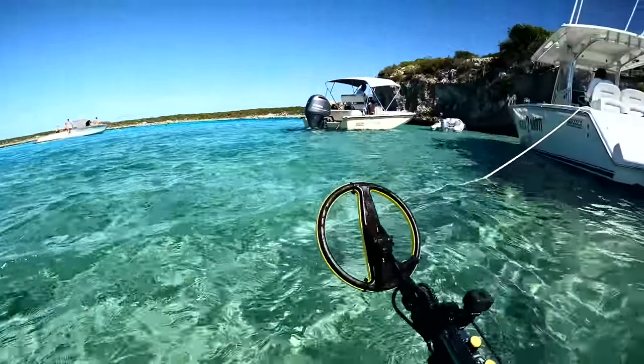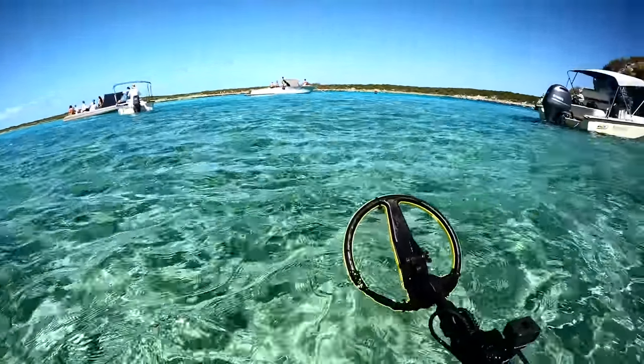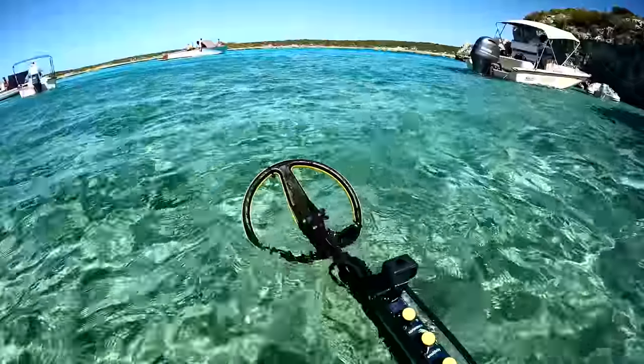I'm out here at the grotto. There are so many people here. I know we're gonna find some amazing stuff. Let's get underwater and check this spot out.